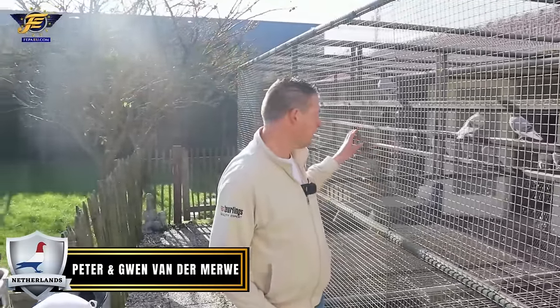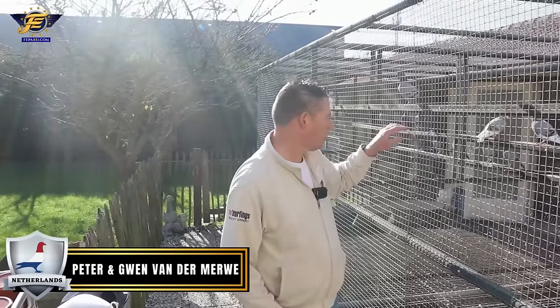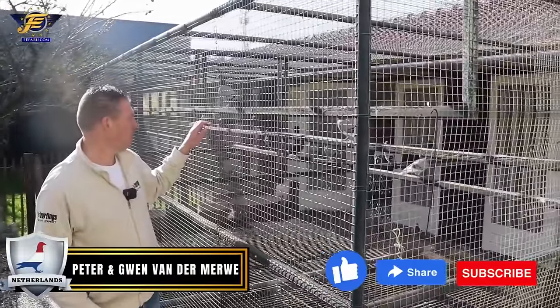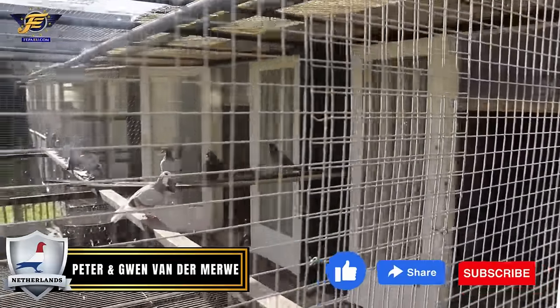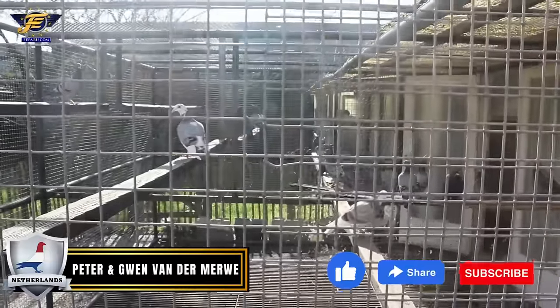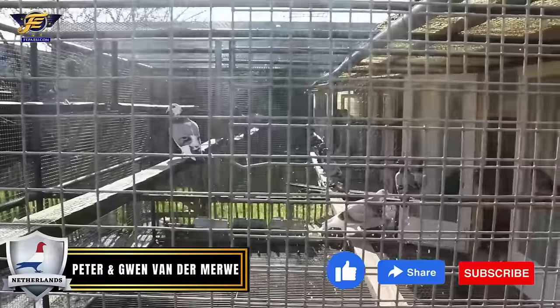They are separate, the hens are out. Only in this aviary are cocks with the youngsters from the last round. You leave the youngsters here. But next week we split, all the youngsters go out, cocks in one loft, and the hens in one loft. And the cocks and the hens can still use the aviary.